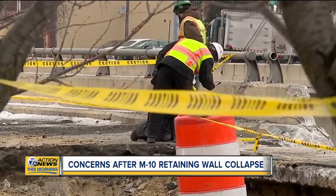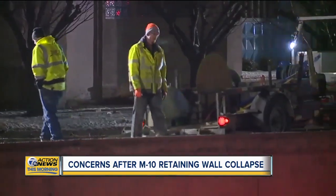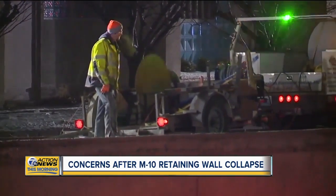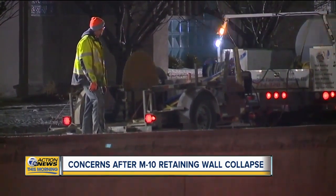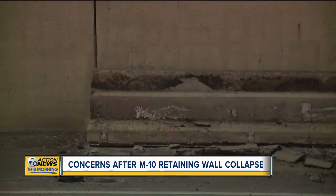They're investigating exactly what led up to that, which of course makes a lot of people wonder, well, if you don't know exactly why it fell, could it happen again? And are the rest of the walls, the rest of this wall, is it safe? Because of the age of the walls, they are on an every 3-month inspection. Plus we have the inspectors out here now.